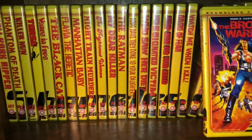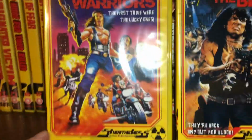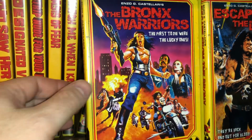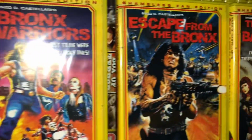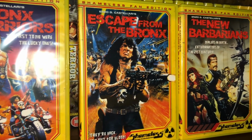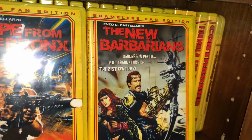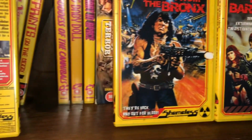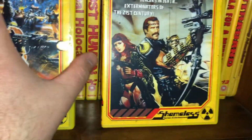And this is spine number 21, so it fits right in order with where we left off. And then these were numbered 21.1, the Bronx Warriors, 21.2, Escape from the Bronx, and 21.3, the New Barbarians. And we'll flip them, take a look at the back.